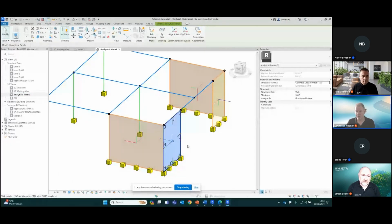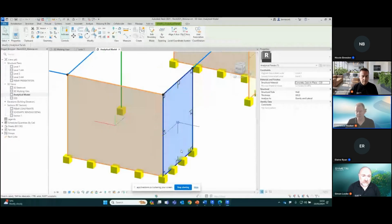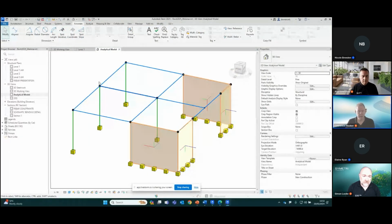I'll select a panel over here, and looking up on the context ribbon in the context tab, you can see I can now align the x-axis and flip the z-axis. Notice here, as I select this, I can see that local coordinate system flipping and changing. So that's a really good update.